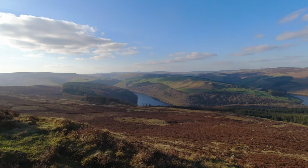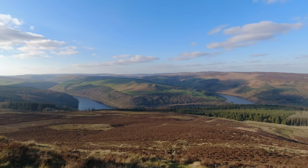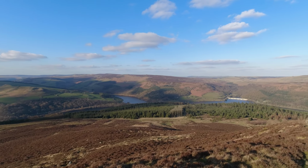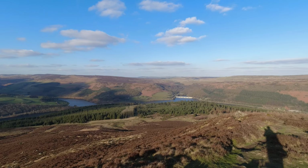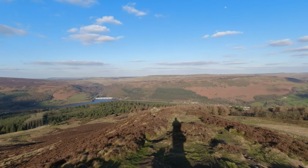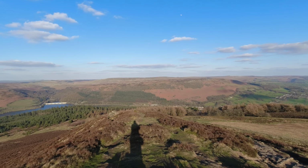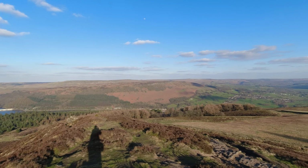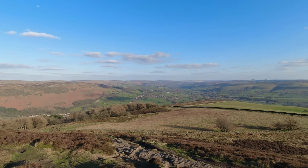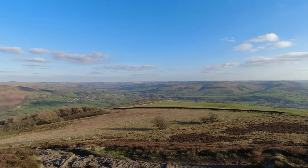There we go, guys, we've crested Windhill Pike, 463 metres, and you can see the reservoir below. The amount of distance we've covered, 21.6 miles, which by the end of it, once we get back to the car, should be a bit more. What a view, what a day.